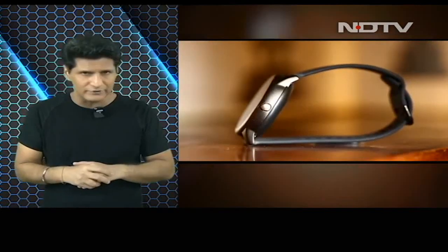Then the Crossbeats Orbit. This is a smartwatch, comes with a minimal round design display, sharp and bright, battery lasts for about 12 days. But in a market where there are so many smartwatches, does this really stand up to our gaze? Let's get started with today's show.